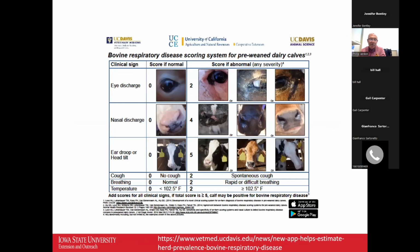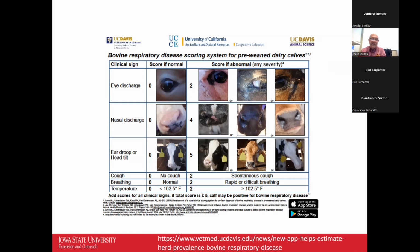And then two different schools have come up with rating systems. And I think whether you're going to do this officially or kind of unofficially, it's good to use this as a training tool with your workers to kind of say, these are the things to look at to see if a calf is actually sick or not.